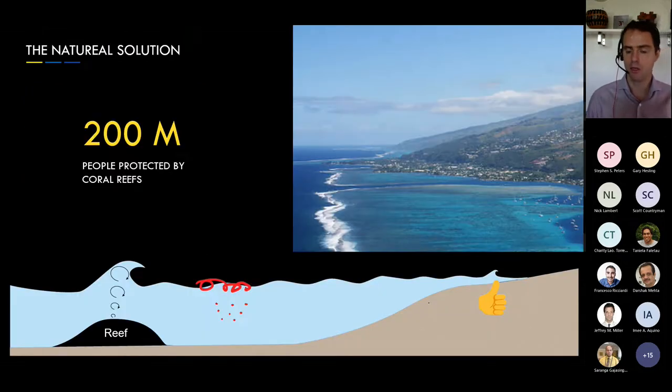Now, how do you actually come up with a solution to this? As with so many things, nature has had millions of years to perfect this and has evolved to develop a solution, and that is coral reefs. Coral reefs already protect around 200 million people around the world. Islands like the Maldives simply wouldn't exist if it wasn't for them.